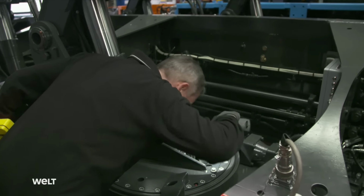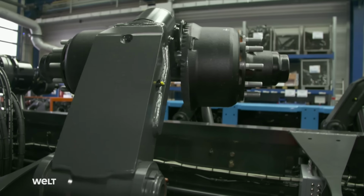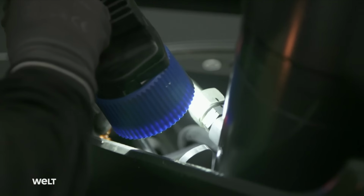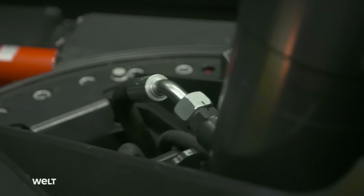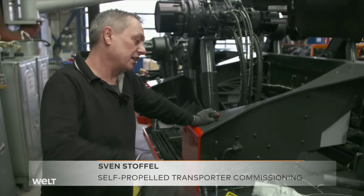Then he turns the axle in the other direction. Super. Great. If the end stop does not latch, and if the potentiometer were to fail, the axle would then rotate in a continuous circle, and all the hoses would be ripped off.